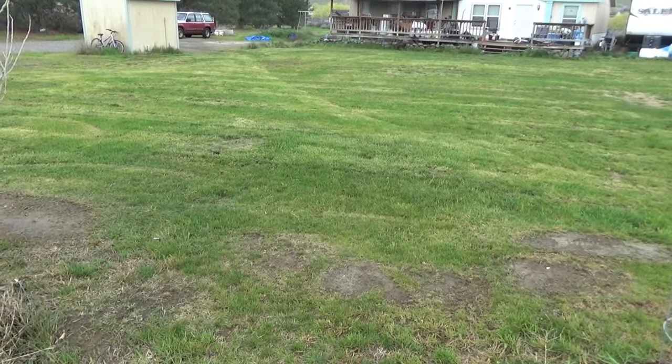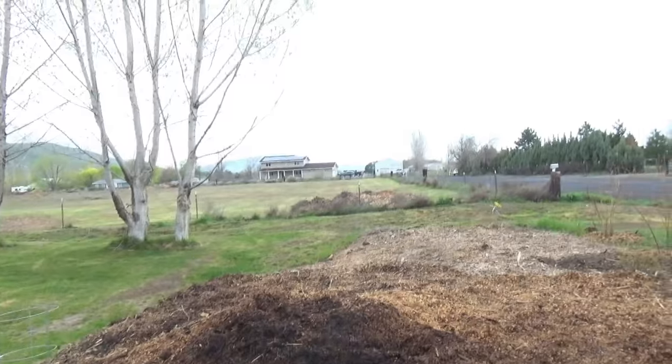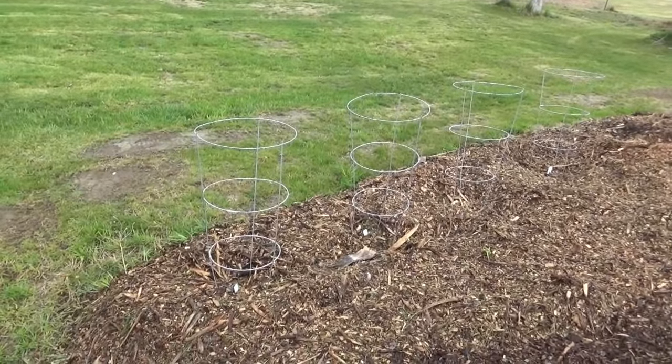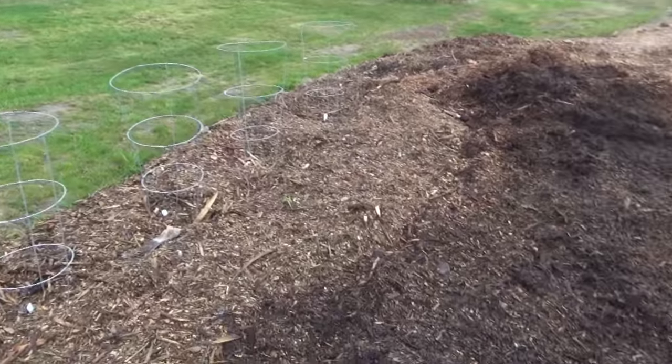Got the mower out and decided to mow all of the yard here and about half of the pasture out there. Got some tomato plants that we planted, and then the bunnies came and ate them. So I don't think those cages are good for keeping bunnies out.